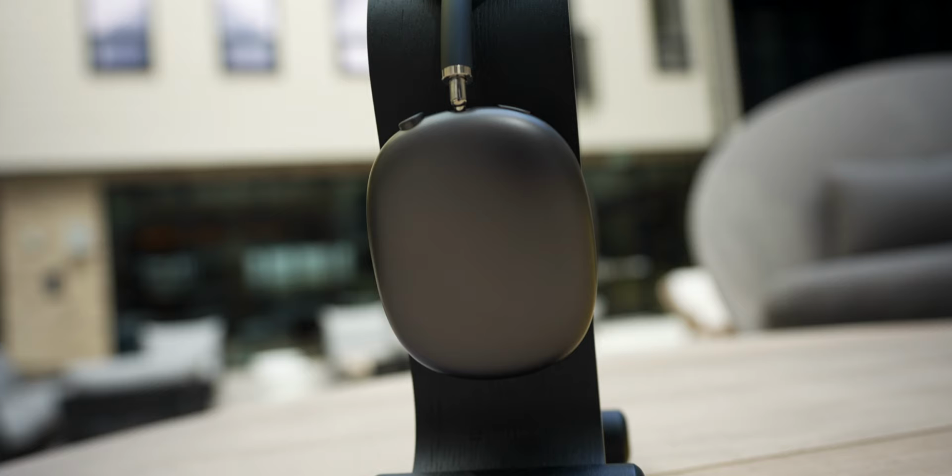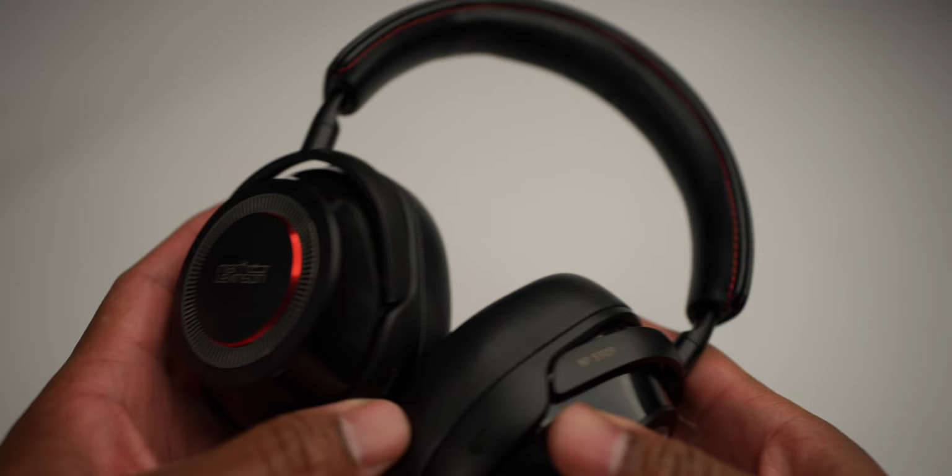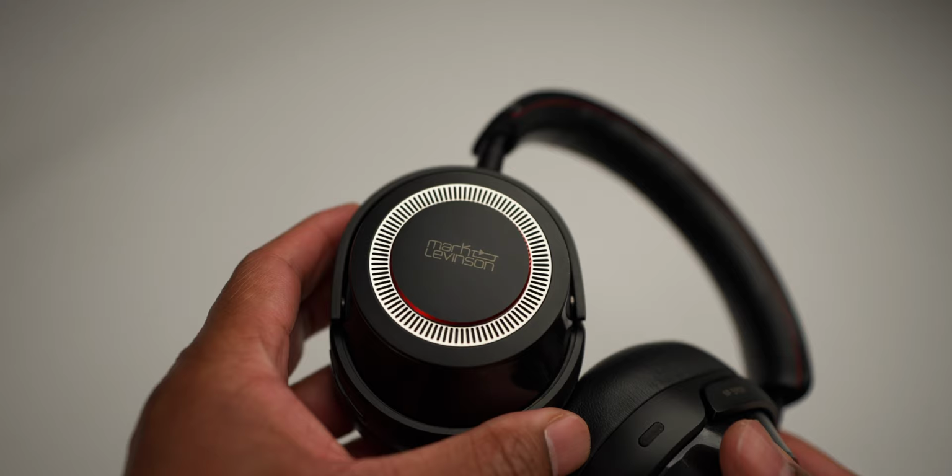The AirPods Max has the transparency section won as well. It's a lot easier to hear your environment with the AirPods Max. Now, the number 5909 headphones did a pretty good job in the transparency section as well, and it would definitely get the job done when needed.